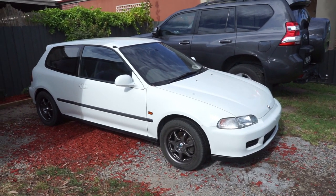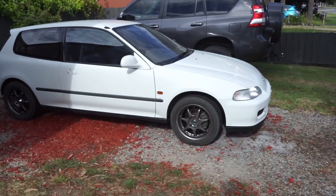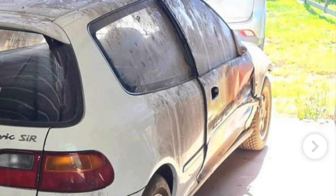Back in the early 90s, the original Australian owner used to take regular trips over to Japan. On one of those trips in 1994, he found a near new EG6 that had light damage to the driver's side front and front wheel. He bought it, got it back to Australia, and arranged a new door and front guard to be painted. 26 years later, and it still wasn't fitted.